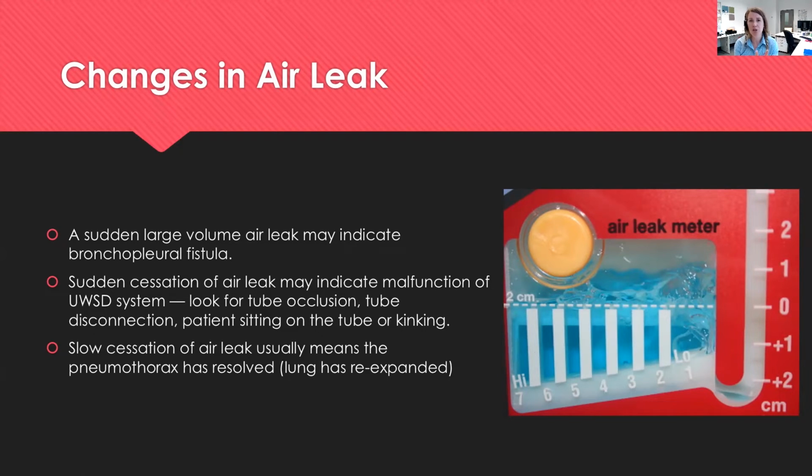So I want you to try and picture that slide at the beginning where we had the collapsed lung. If we've now popped a drain in there and we're draining air, that lung is going to slowly re-expand. It's going to slowly get bigger and bigger and bigger. And that usually takes days. It takes a few days for a lung to re-expand. Once that lung is expanded, you would expect to see those air bubbles stop. But that's a slow progression.